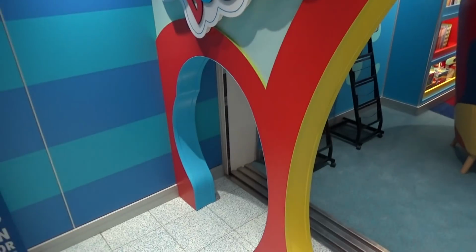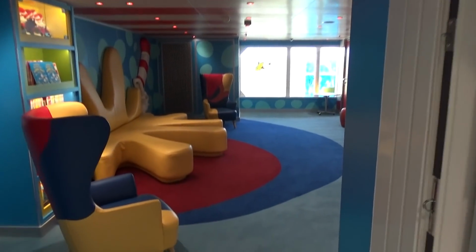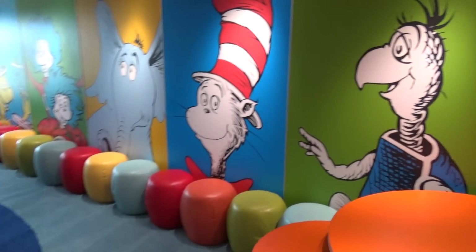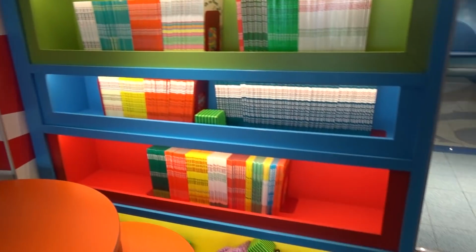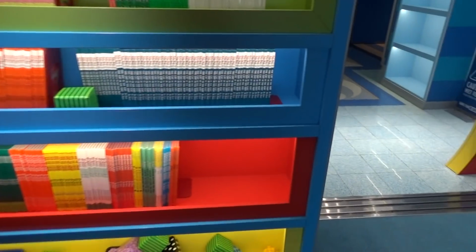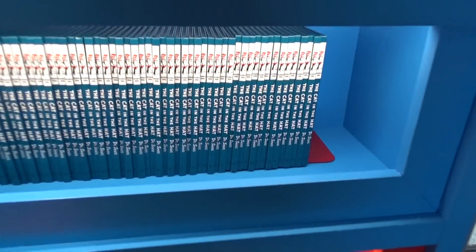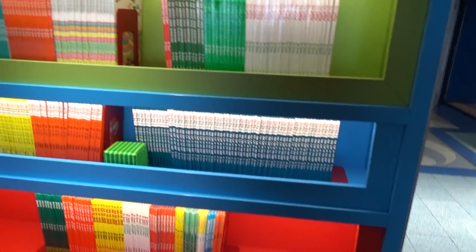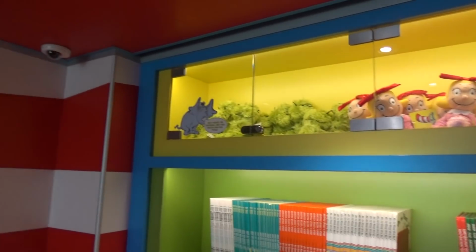A little door for kids going, or adults going, and it's essentially a library area for kids. It's very colorful. It's got all the characters, every Dr. Seuss book you could imagine, and like 8 of them. Look how many copies of Cat in the Hat they have. That seems a little much. And that is the one that everyone knows.